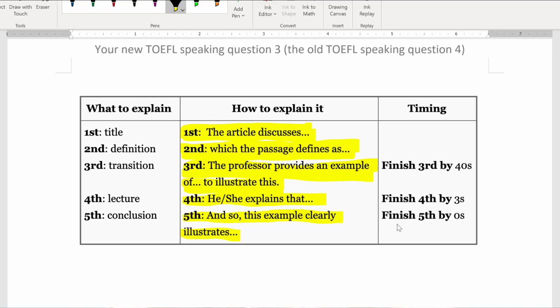The next thing is when we get into the example. Now the professor provides an example of something, here birds and trees to illustrate this. That can be a bit wordy, so depending on you, you can transition smoothly by saying the professor talks about birds and trees to illustrate this, or the professor illustrates this with. There are many different ways to transition into the lecture. That's one of them, and you always want to make sure it fits grammatically with what you're saying. As you explain the information, you're just going from point to point, perhaps saying he states that, she adds that, that kind of thing, being careful that you use he or she appropriately, right?